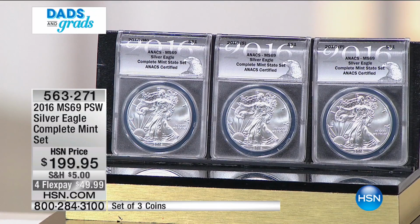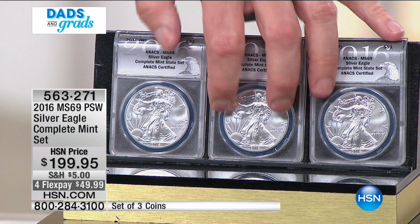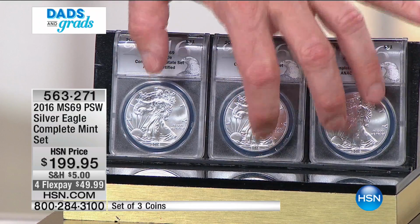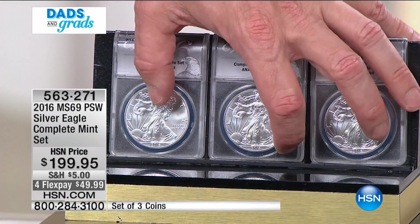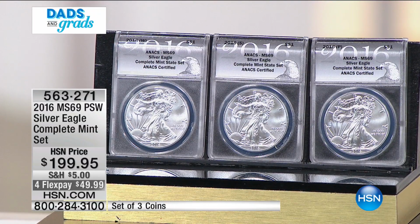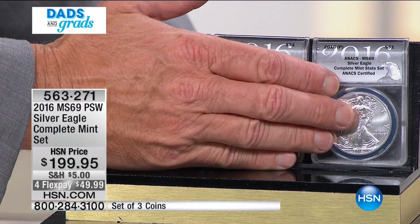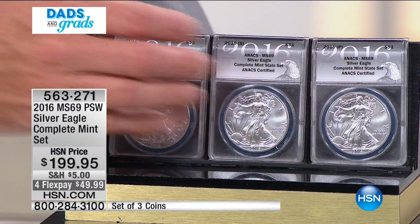Now, I sold these for the very first time last week. This is really the fastest selling coin set that I've had this year at HSN, the Mint State 69 2016. We had the Mint State 70 set, and we just sold several of those sets at $1,000 a piece. These are the same exact coins, the 2016s, Philadelphia, San Francisco, and West Point, but they are Mint State 69.